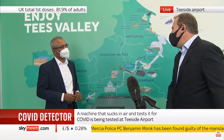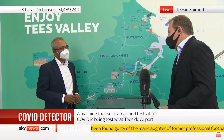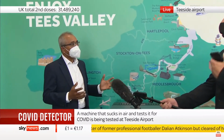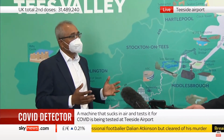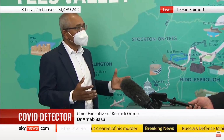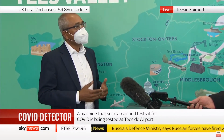I was just going to ask, how accurate is it? What are the levels of COVID that would be needed to be identified by this? This has been tested extensively in labs, the protocol that we use, and it is really as sensitive as almost a PCR system. So we can detect very, very low levels of COVID in air.